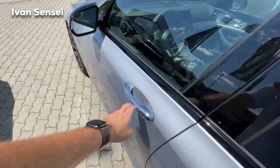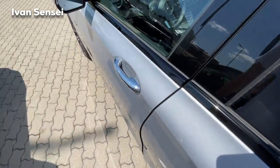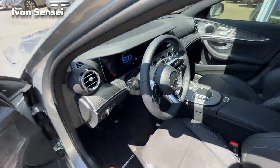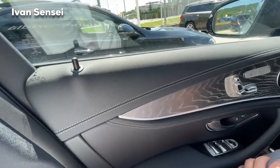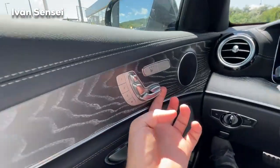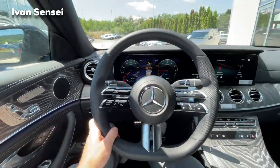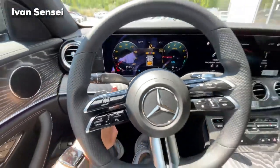So now I check the interior of the E-Class. Here with the E-Class you can see we have soft close doors. So here you can see that with the facelift it got modernized. So we have the MBUX system, a new steering wheel. Let's close the doors. Soft close mechanism. Controls for the seats are the same as they were before. And here you can see the new steering wheel. I will just move it a little bit. It's possible to move it electronically.